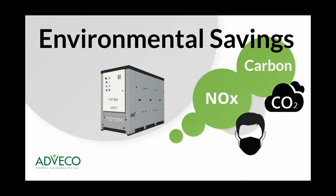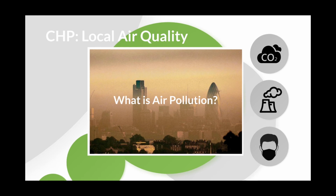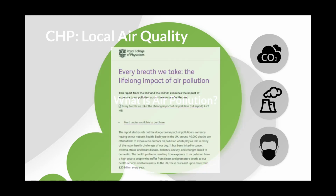Okay, the other advantage of CHP is the environmental savings, both carbon and NOx. NOx is all about air quality, and it's air pollution. Air pollution is made up primarily of NOx, and the Royal College of Physicians did a study a few years ago where they estimated that 40,000 deaths per year in the UK were attributable to poor air quality.